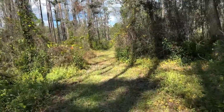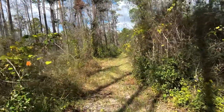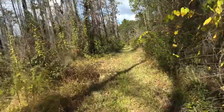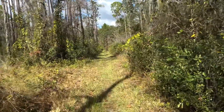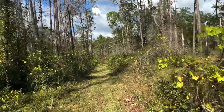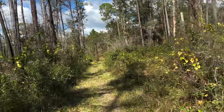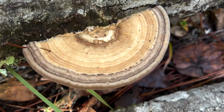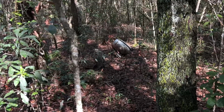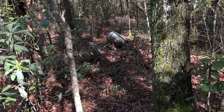So, I'm getting closer to the cabin. 1.25 miles, maybe. And this weather and this scenery is just absolutely breathtaking. I love it. The backpack is a bit heavy on my flimsy shoulders. Safety zone. Not sure what that is, but it looks like maybe an old washing machine. No, I don't know what it is.